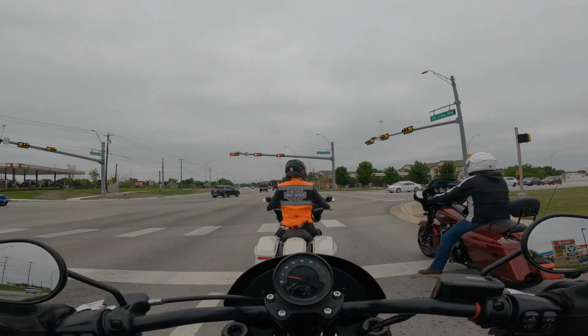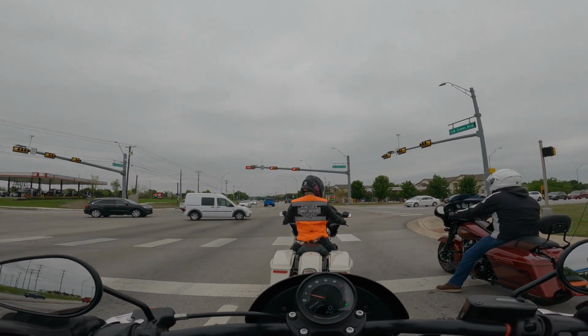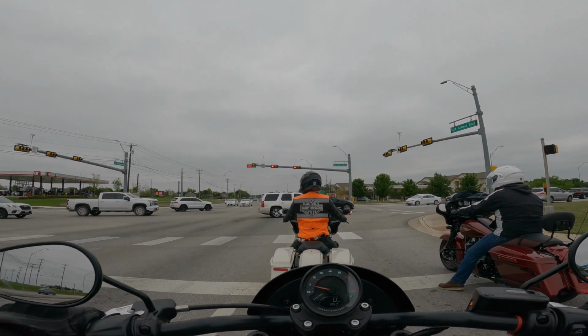Just have to get used to when we come to a stop, I've got to put my feet out further away from the bike to touch down, because when I go to put them down, I end up getting them tangled up on the foot pegs.